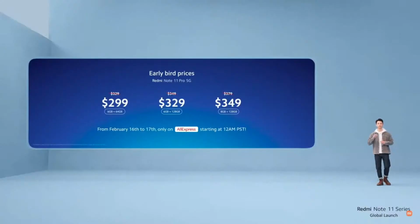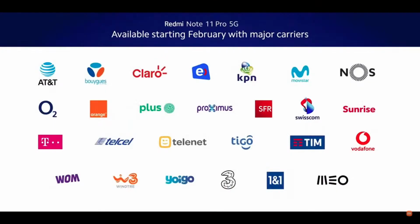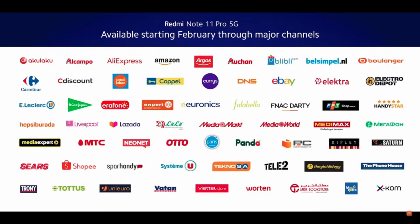This will be available from February 16th to 17th only on AliExpress, starting at 12 a.m. PST. So make sure to check in with your local markets for more details. We're making Redmi Note 11 Pro 5G available as easy as possible through a variety of global carriers starting February. And for those of you who prefer, again starting February, Redmi Note 11 Pro 5G will be available through our many channel partners as well.